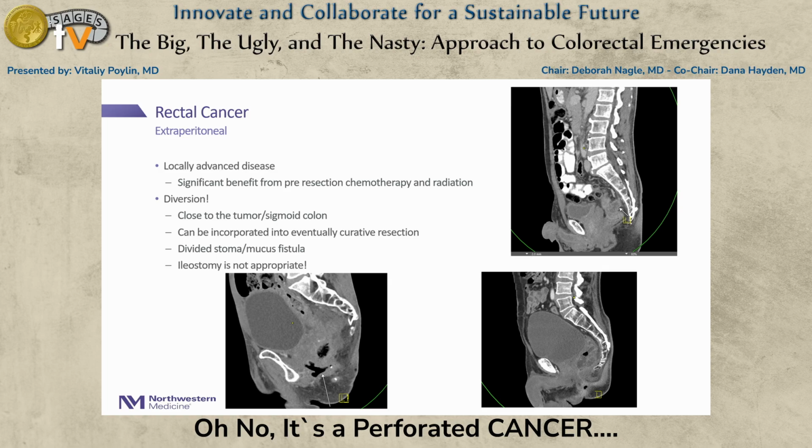Now, switching gears a little bit, looking at the rectal cancer. Almost by definition, that is going to be a locally advanced disease. That means the patient would benefit from chemotherapy and radiation before resection, which means that we actually have to change the plan. So in that situation, I would go straight to diversion. And as Dr. Kern discussed, either loop or Prasad stoma, kind of a divided loop. You do what you have to do. If you need to pull up a transverse colostomy, I think that's fine.